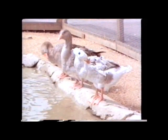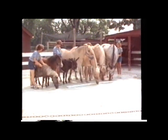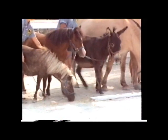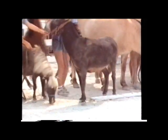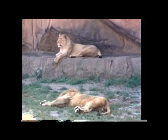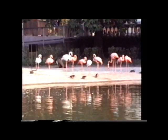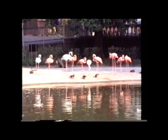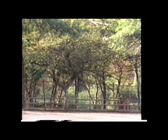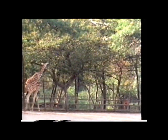Ducks. Three ducks. Seven horses. Or six horses. One donkey. Two lions sitting down to rest. Looks like that lion just went to sleep. Ten flamingos. One giraffe.